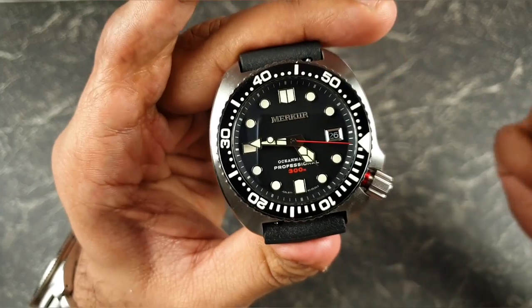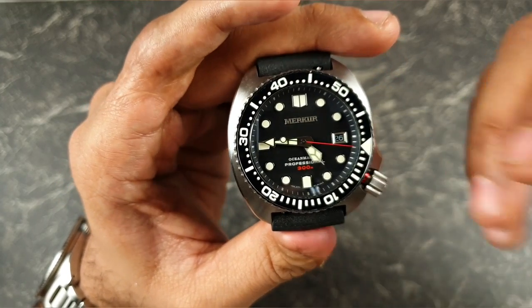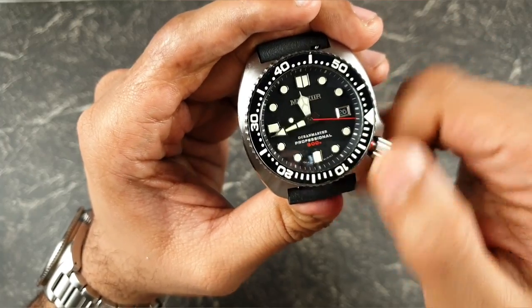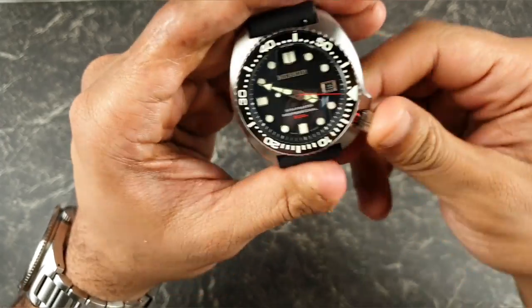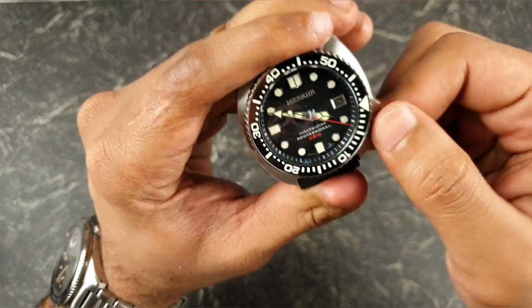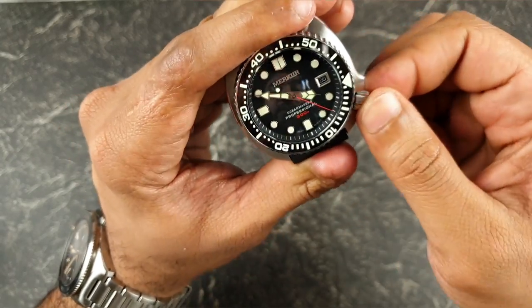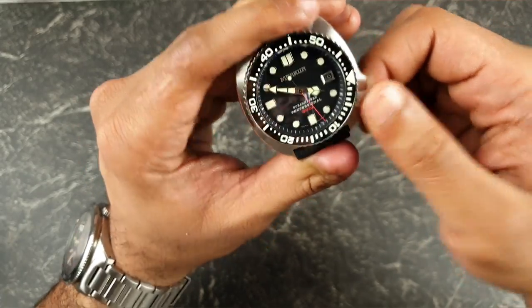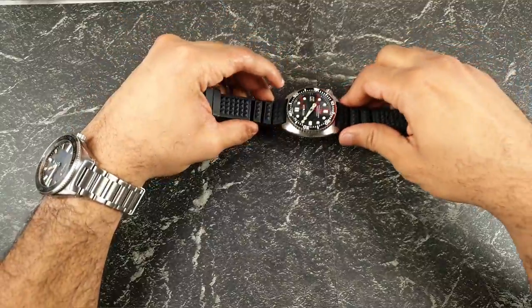So we pull it out again. Now this movement hacks, stops the seconds hand so you can set accurate time. Just go through the time. Click it back and screw back down once you are done. Let's put this on the wrist.